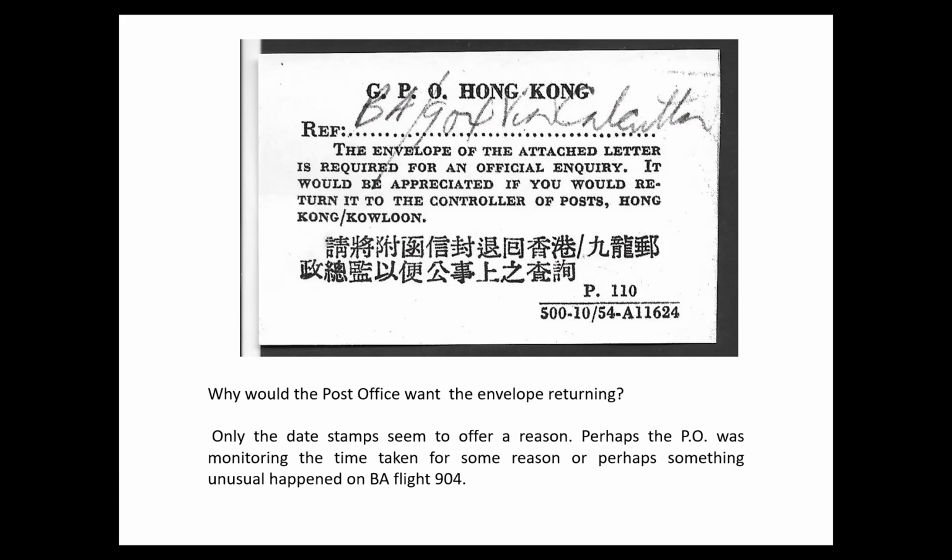Susan, this is Wayne Menuz. The label clearly says the envelope of the attached letter. It suggests to me that the envelope was opened and that this was applied, with a staple probably, to the letter, because it doesn't say this envelope, it says the envelope of the attached letter. So could you go back to the picture of the item?